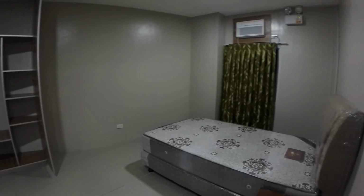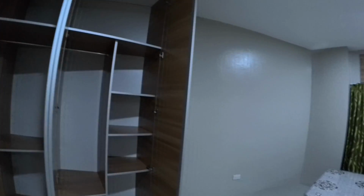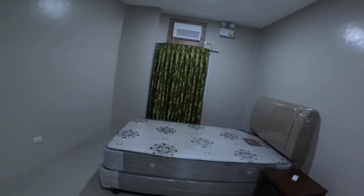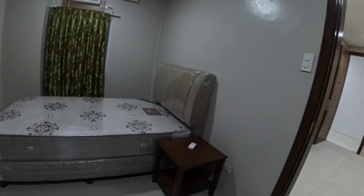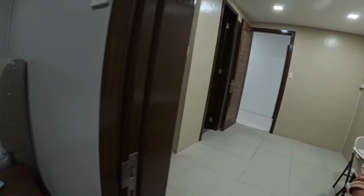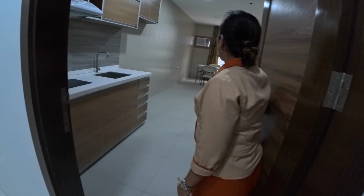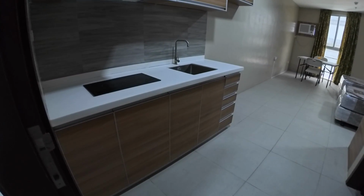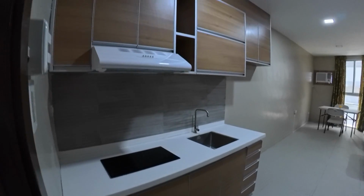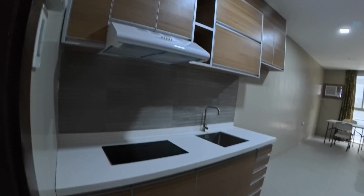It's more than that. 28,000 a month. Yes. Okay. What is it daily? Do you know the rate? Yeah, we have daily, we have 1,900. 1,900? Yes, sir. Studio type, two single bed. Okay, this is studio type? Yes. This is 23,000. Okay. Two single bed.